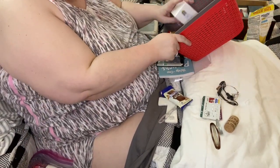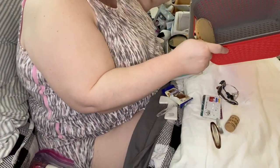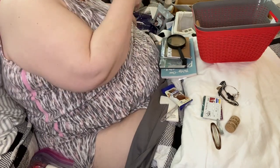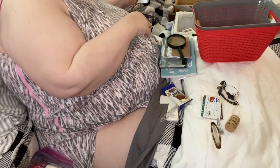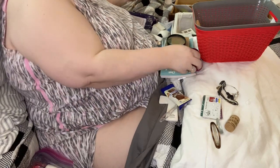Okay, so then I have just rando things. This is going in medicine. This will be going in medicine. Oh, I forgot all about the wipes. The wipes can go in the bottom drawer. Okay, facial stuff can go in the bottom drawer. Okay, prayers can go in my books.